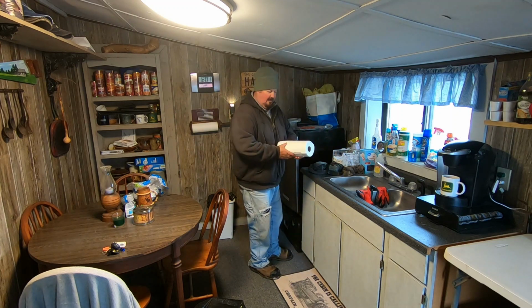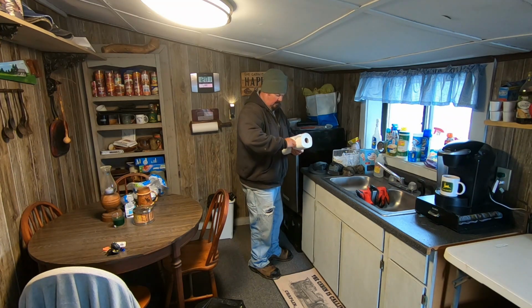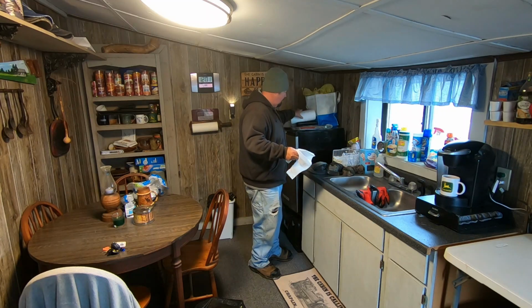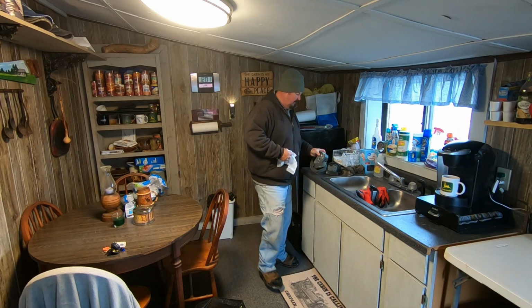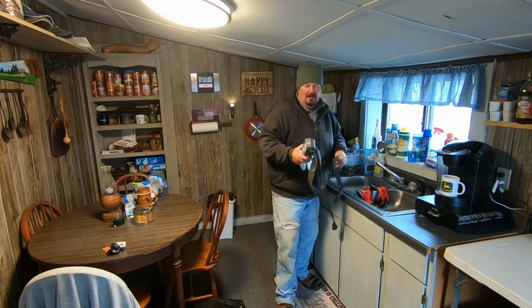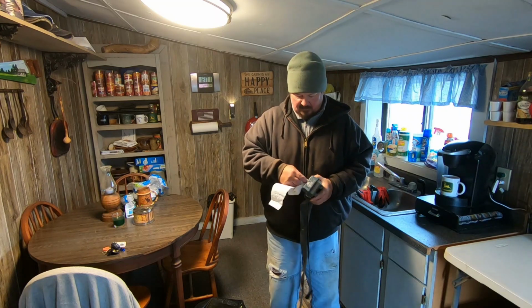First thing I want to do is clean off these trail cameras. That noise you're hearing in the background, I'll show it to you here in a minute. Of course, the cabin doesn't have air conditioning. It does not have a furnace.